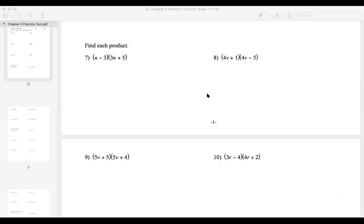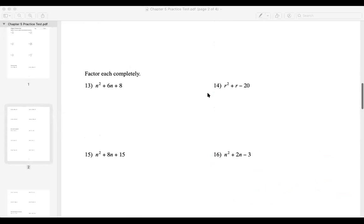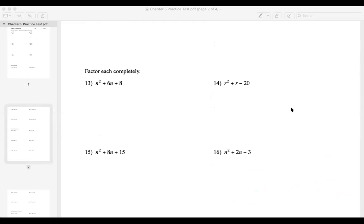Okay, moving on. The next one, factoring. These will be both the challenging ones and the easy ones. We'll do an easy one. Can I be heard?